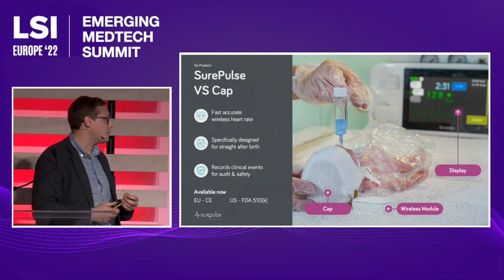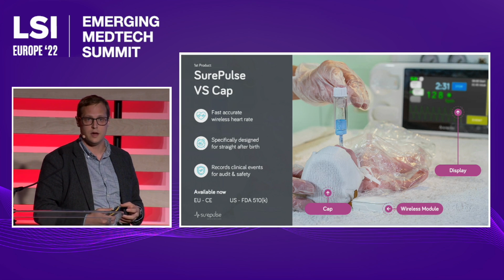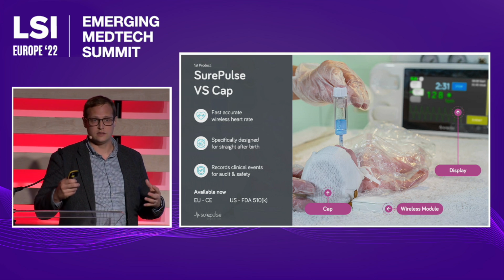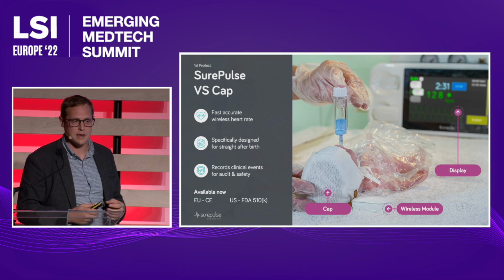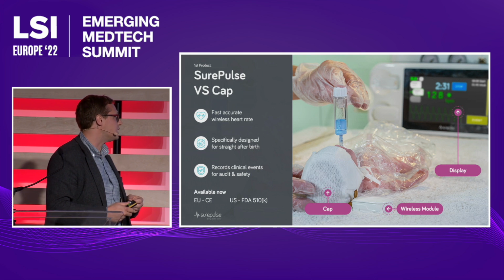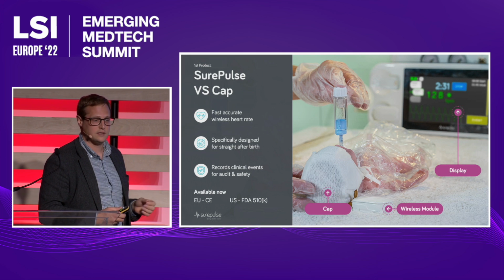So the VS cap is a wireless heart rate monitor that's specifically designed for you straight after birth. So lots of existing monitors are really adult devices that are repurposed for neonatal care. This is an optical sensor integrated into a bonnet. A bonnet is put on every baby to keep their head warm. That communicates wirelessly with a display, which is mounted on the resuscitation table. This now has CE approval and FDA clearance.